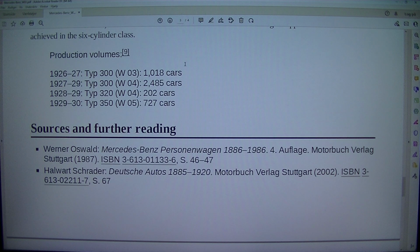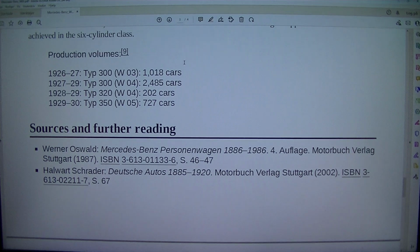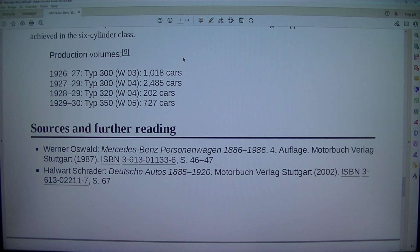You can see how low the numbers they have sold. So this kind of old car will be very expensive, like $1,000 and this. They probably cost many $100,000.